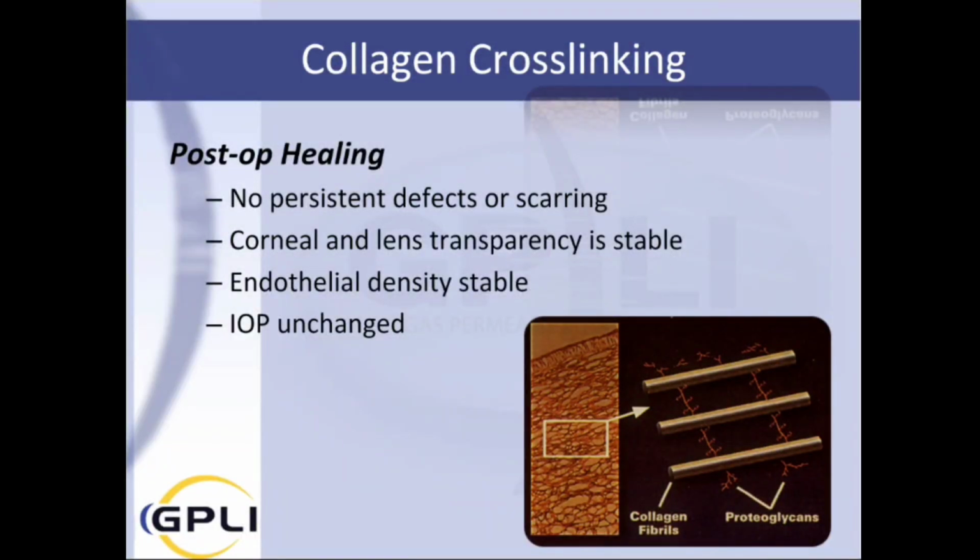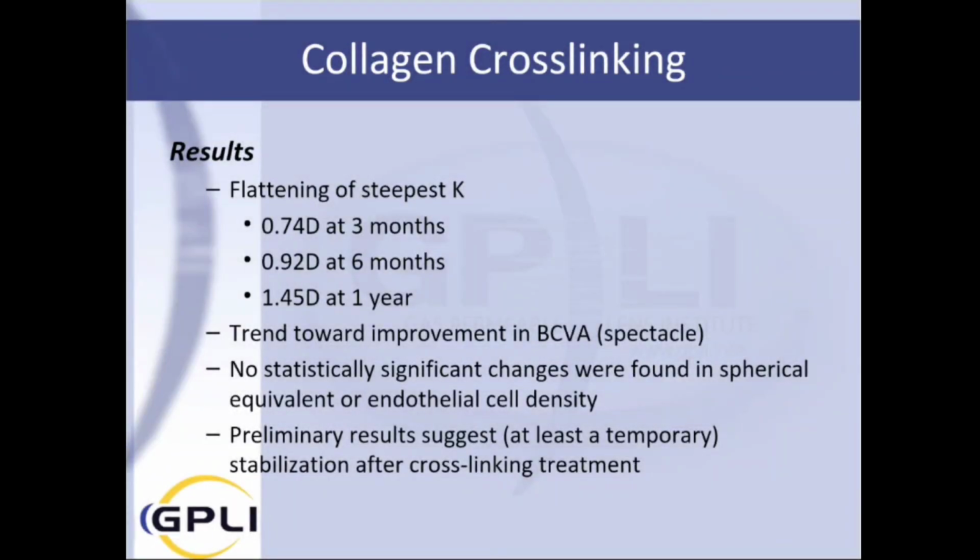During the post-op healing phase, there are no persistent defects or scarring. The cornea and lens retain their transparency. The endothelial cell density remains stable, and the IOP is unchanged. Collagen cross-linking results in flattening of the steepest K by approximately 0.74 diopters at 3 months, 0.92 diopters at 6 months, and almost 1.5 diopters by 1 year.